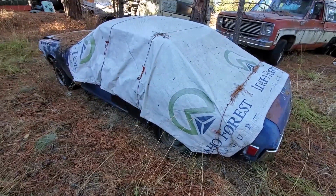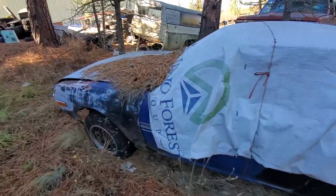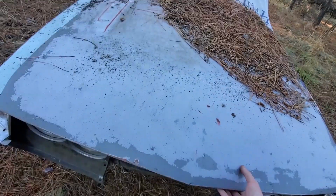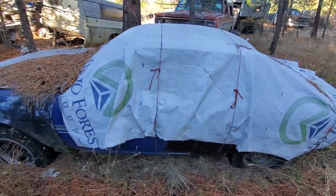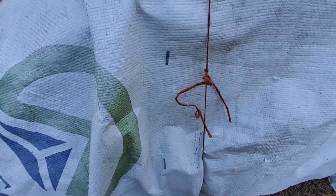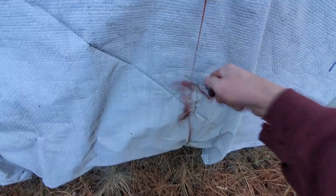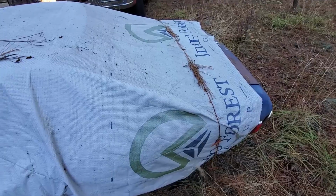So ever since then, had this tarp on it. There's no motor in it. Not much of anything that actually works on this thing. The hood is actually latched on it. Still not sure what I'm gonna do with it. I don't really wanna have it just go to the crusher. Don't really want to part it out. So here it sits. Maybe we'll slide that back one off, so I'm not going to cut that one yet.